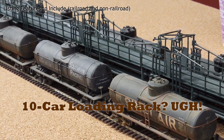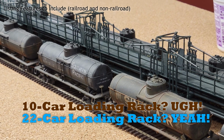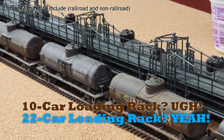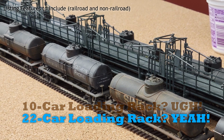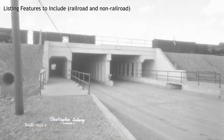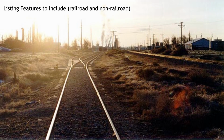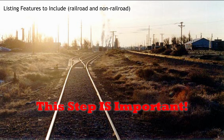I could have gone with a 10-car loading rack rather than a 22 to 24-car rack, but that would have seriously impacted the operational aspect of the rack and to some extent the entire layout. So I very reluctantly let the underpass go. To be honest though, I'm still looking for a way to fit it in. And that's it for listing features. The discussion of this step was short, but the importance of carefully thinking through and selecting all the possible features you might include should not be underestimated.